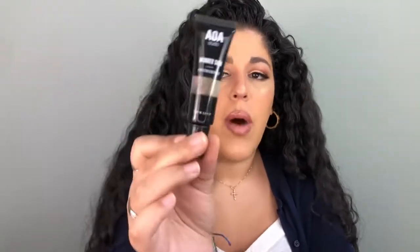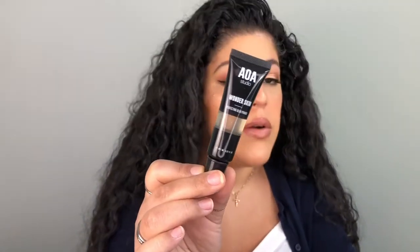I really like this primer. The only thing I don't like about it is that it does have gold glitter flecks in it. I don't know why, but it's really nice to blur everything out. So nice to just use something that's so inexpensive but does the job.